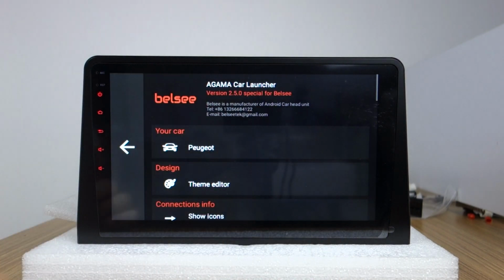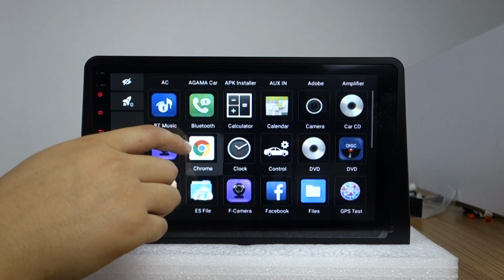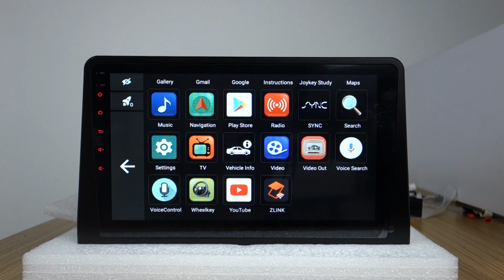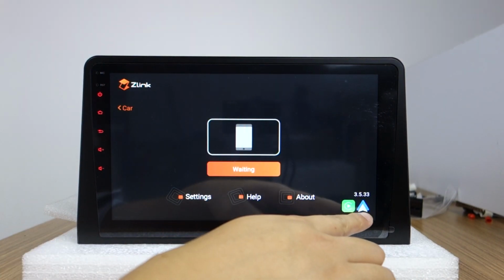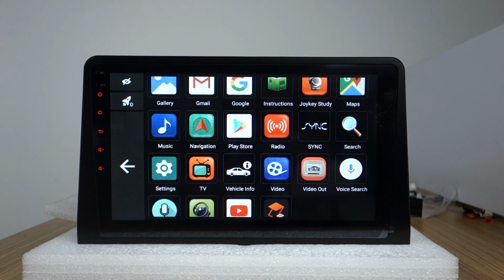All apps are here, or you can check settings. Belsee is the manufacturer of Android car head units. Telephone number and email address are here, you can contact us. All apps are here. It has a built-in DSP amplifier and built-in Google Maps. It's the link for Android Auto and Apple CarPlay. Android Auto and CarPlay. Play Store, you can download applications from it.